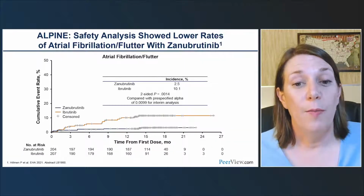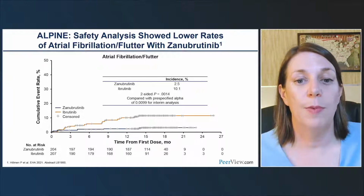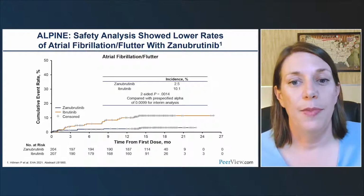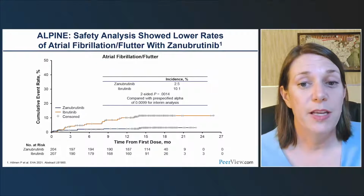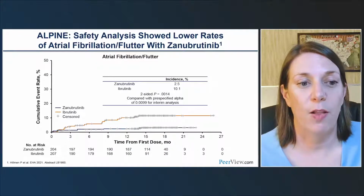And as well, this study also showed lower rates of atrial fibrillation with zanubrutinib compared with ibrutinib. The incidence was 2.5% with zanubrutinib compared with 10.1% with ibrutinib, again with fairly limited follow-up.